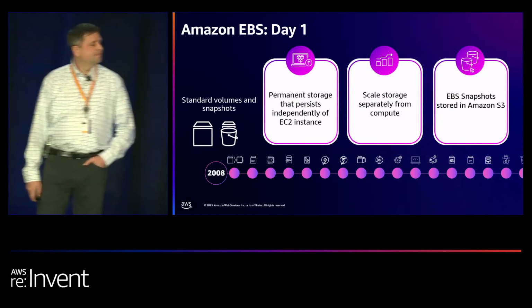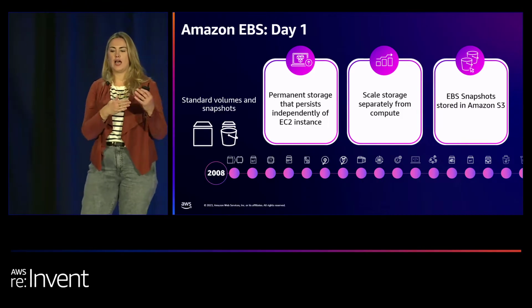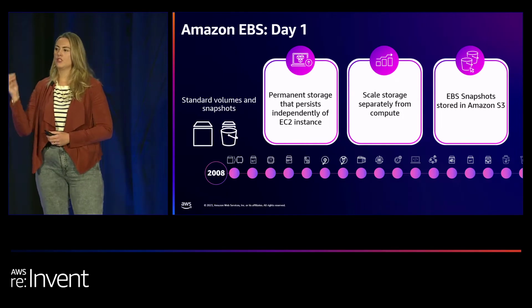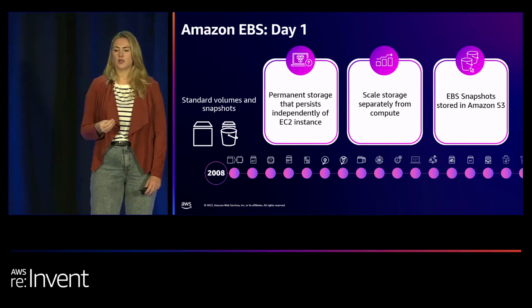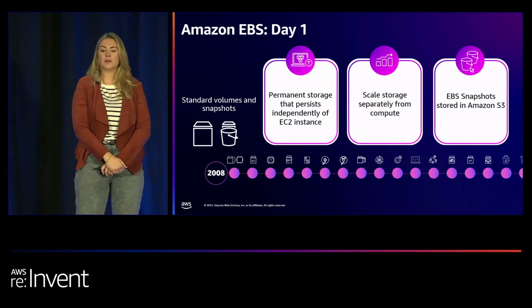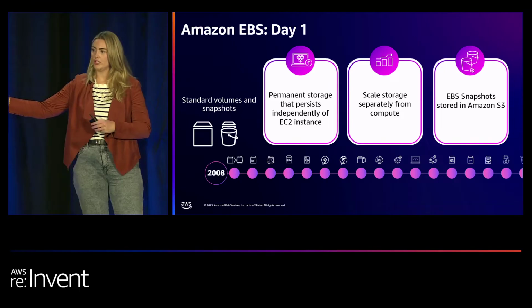And that's when EBS came into the picture. When we started EBS, it was really just a way for you to have storage attached to your instance that would survive independently from that instance. And this wasn't just more reliable, but it also allowed you to save costs, because when you were not using your compute, you could terminate your instance and your data would stay there.